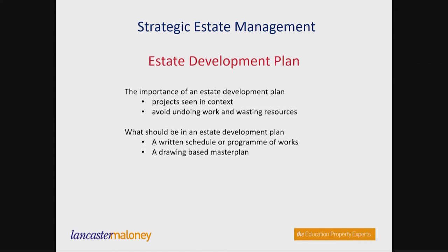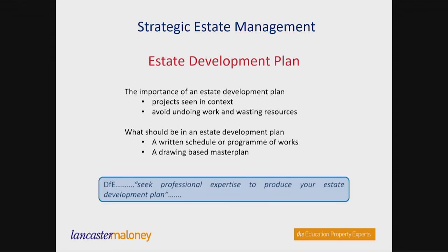Well, it might be a written schedule or a programme of works, or it might be a drawing based on an overall master plan. And what do the DFE say about this? Well, again, this is probably another area where you might need some professional help and advice. So what does an estate development plan potentially look like?